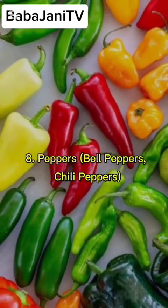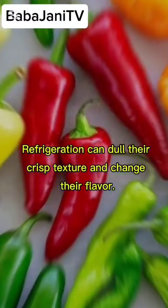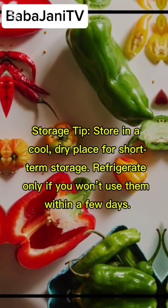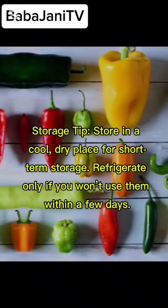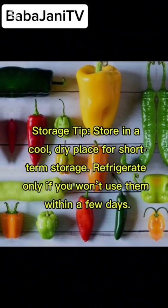8. Peppers, bell peppers, chili peppers. Why avoid the fridge? Refrigeration can dull their crisp texture and change their flavor. Storage tip: store in a cool, dry place for short-term storage. Refrigerate only if you won't use them within a few days.